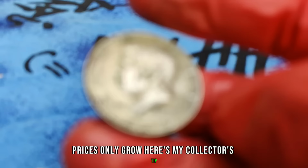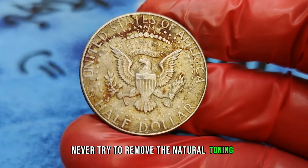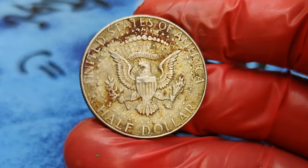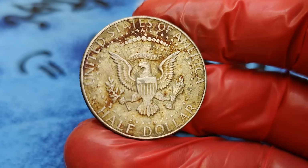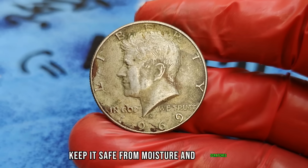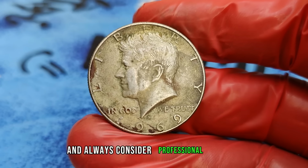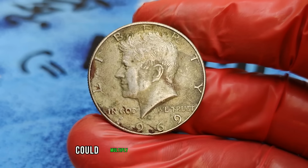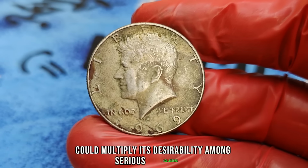Here's my collector's tip. Never try to remove the natural toning or stains. That unique coloration is the coin's fingerprint and a major factor in its value. Preserve the coin in a proper holder. Keep it safe from moisture and scratches, and always consider professional grading to maximize its worth. A certified example like this could multiply its desirability among serious collectors.